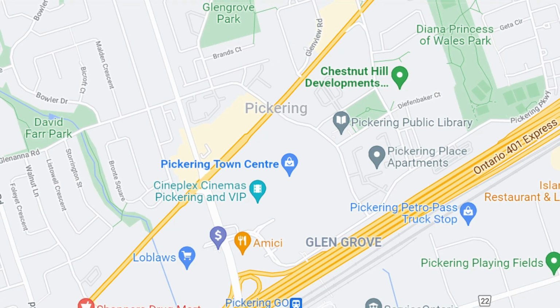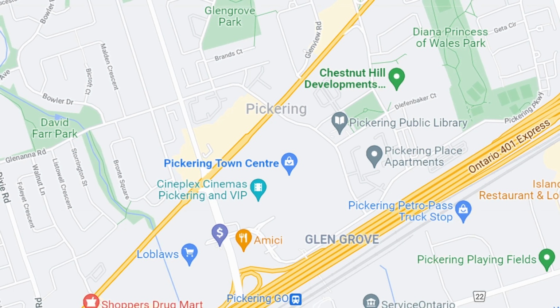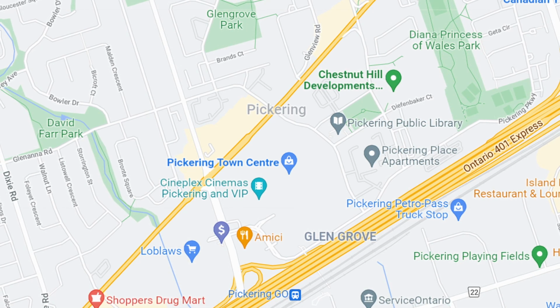Also, another big component is accessibility in terms of commuting. You've got a GO train station there. In fact, I've had a client just buy a townhome there within the last couple months. And his whole reason for buying in the central part of Pickering was he didn't want to have to use a car, buy a car, or whatnot. So he can walk to the GO train.